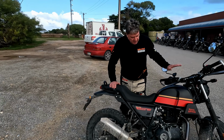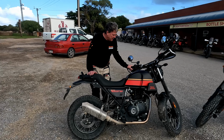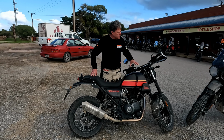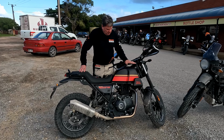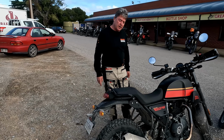In fact, that one does too. But this one, well, to me, it's just got that scrambler look all over it. You know, you can still take it out on dirt roads, have some fun, ride it to work, weekend cruiser. Good value. The fuel tanks on these are about 15.5 litres, I believe. So it'll probably get you 350, 400 kilometres, which is pretty good riding.